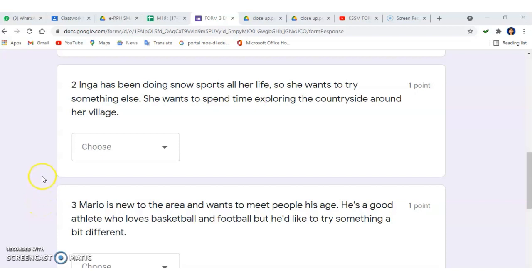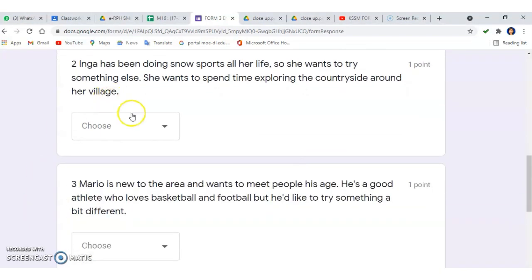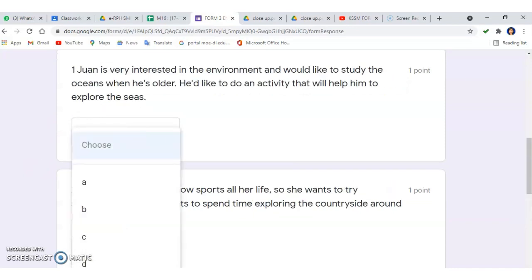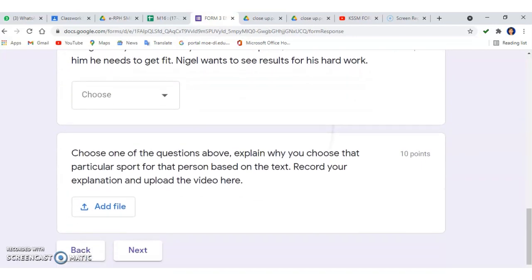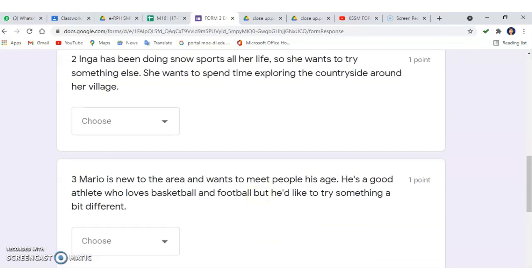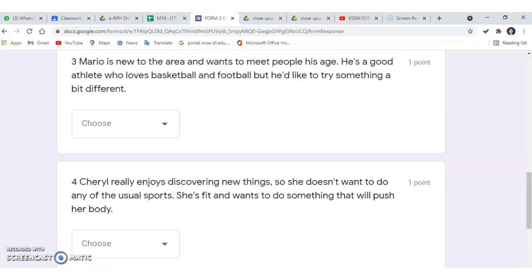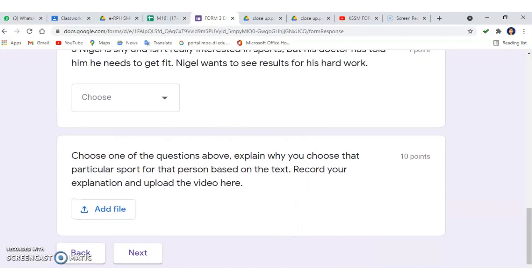Okay, so let's go back to your Google form. As you can see in your Google form, choose the correct answer for each one. Okay, and then I have added one extra question here for you. Choose one of the questions above. Explain why you choose that particular sport for that person based on the text. Okay, so out of these 5 persons here, choose one. Then you have to explain why you choose that sport for that person.